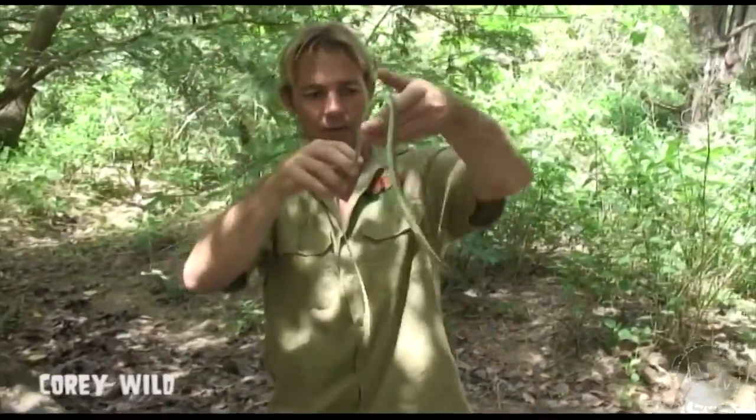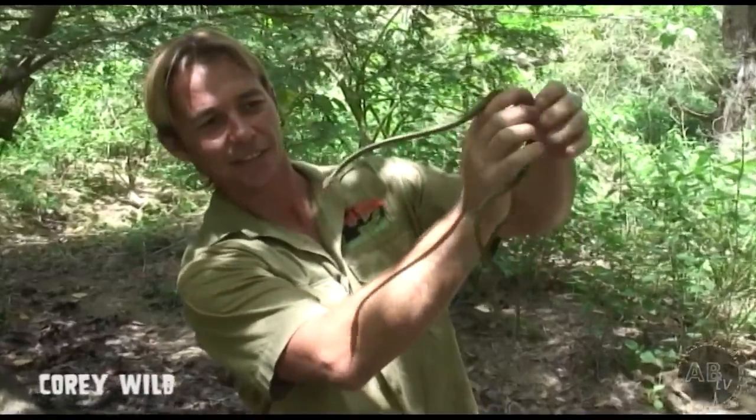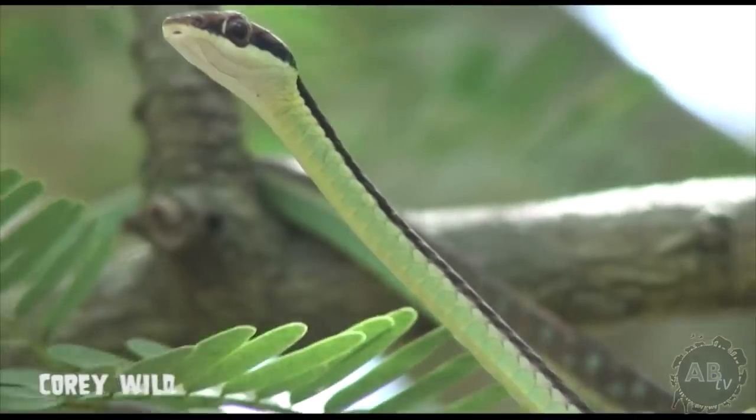Look at that. It's a striped bronzeback. You can't even tell when these snakes are in the trees. It just looks like a green twig. And they're a daytime snake. They cruise around in the canopy hunting lizards and frogs. And they're awesome climbers. Grow up to a meter and a half. These ones lay eggs, up to 10 eggs.